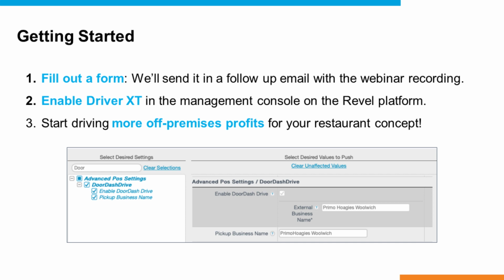From the Revel side, as you can see on the screen here, we've made it extremely simple. On the settings, we've added DoorDash Drive in the back end, and there's two different places you have to fill in. The first one's an external business name, which is also called a unique business identifier on the form stack. They mean the same thing. The information for that needs to be identical from the form stack to the back end settings for this to work. That's how both systems identify each other. And then the pickup business name that you see on the screen is just the customer-facing name, which is printed on the receipt. That one does not have to be unique. You can name that whatever you like.